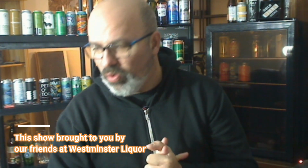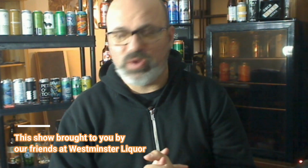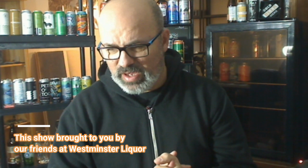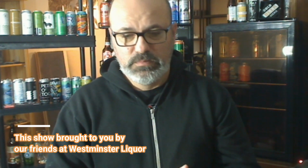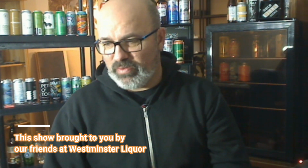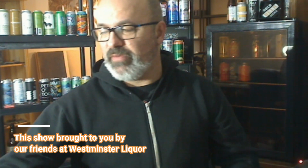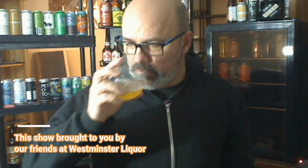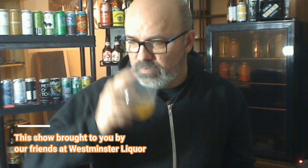I didn't want to do a whole bunch of looking around on these cans before I got this on the air. I wanted to try these kind of natural. These would have made good blind bag beer reviews, because I don't know what I'd be thinking if I poured this and it smelled like mint chocolate. Yeah, way more pronounced, but it's subtle.